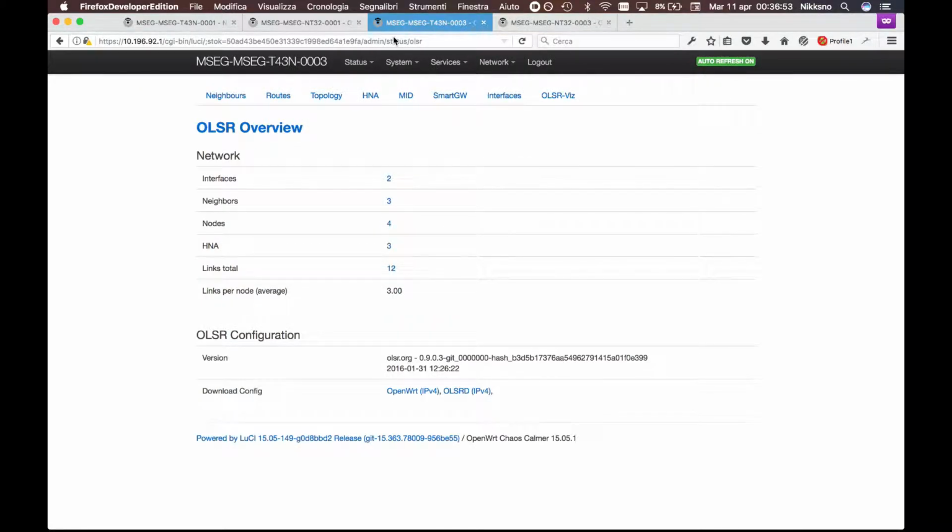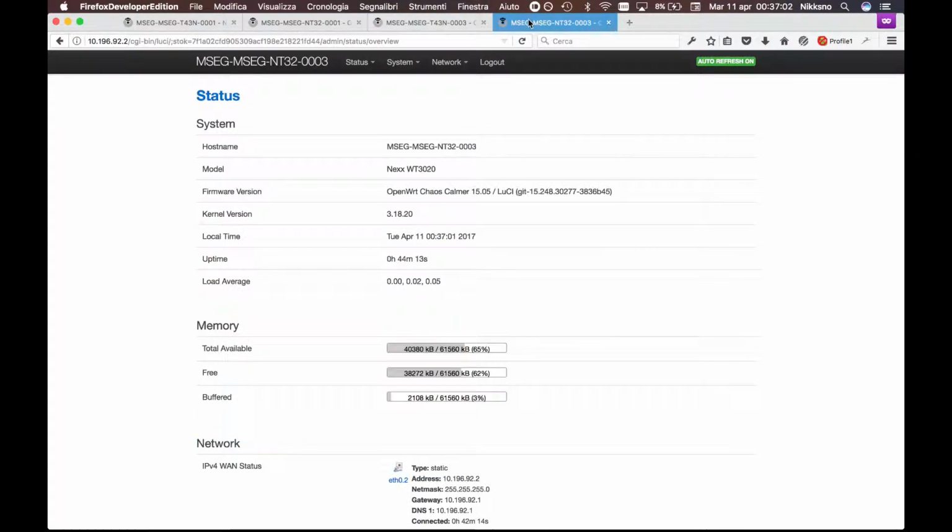The 2 mesh routers are TP-Link 1043 NDs, if I'm not mistaken, and the access point level routers are just some very small, very cute, actually, NEX WT3020 mini routers. They work really well in our experience, but in this case, it's just for a test. It's not the actual final configuration.